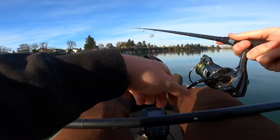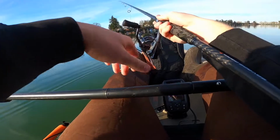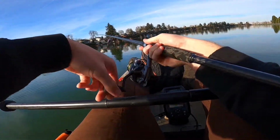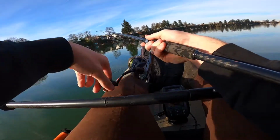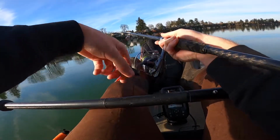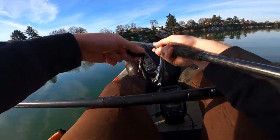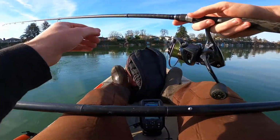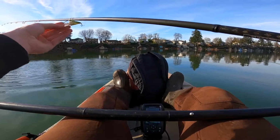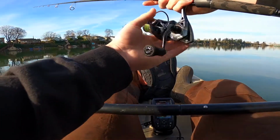All right guys, I think I just got bit on this little crankbait. I'm just casting it out, slowly winding her in. There's one. Oh. I don't know if you guys saw that one. That was pretty decent size for a trout. All right, well, it's a really good sign. We're gonna keep throwing this thing around since it seems like they like it.